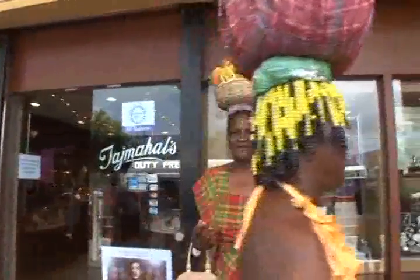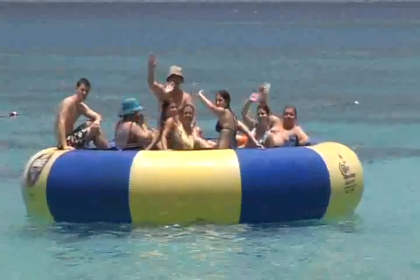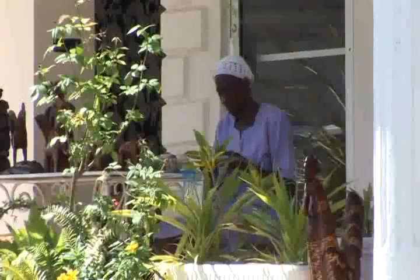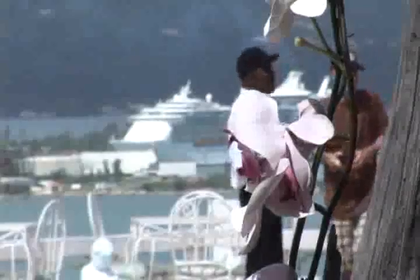Brimming with vibrant Caribbean culture and boasting glorious white sand beaches, warm crystal clear waters, and fantastic shopping and dining, Montego Bay is a quintessential Jamaican town, rich in all the decadent pleasures of a true Caribbean paradise.